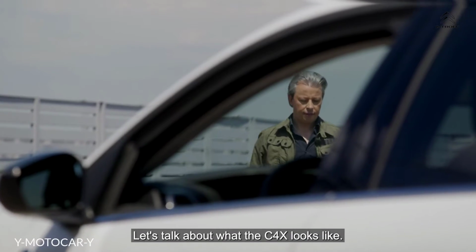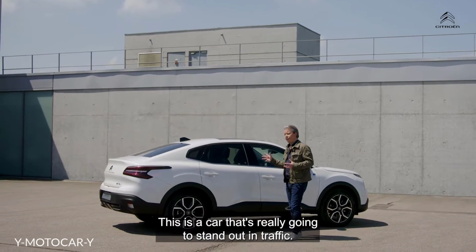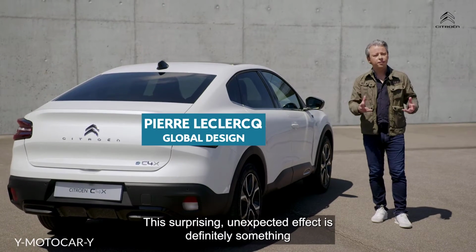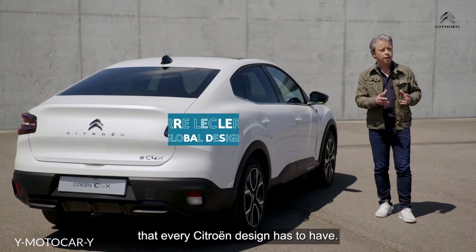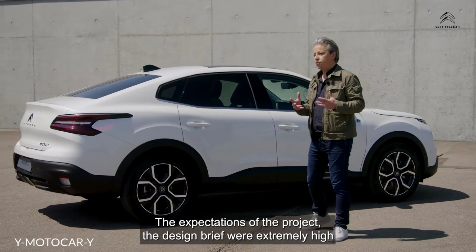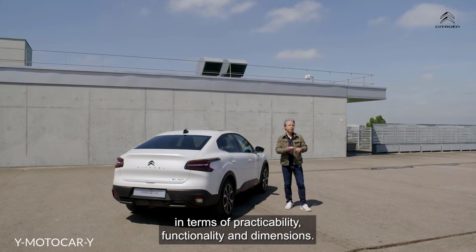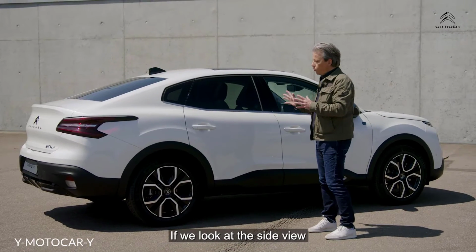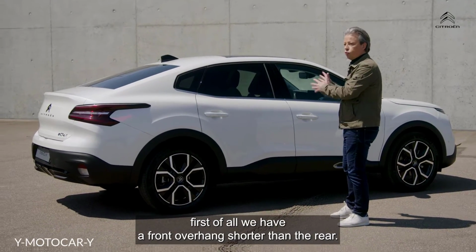Well, let's talk about what the C4X looks like. And this is a car that's really going to stand out in traffic. This surprising, unexpected effect is definitely something that every Citroën design has to have. The expectations of the project, the design brief, were extremely high in terms of practicability, functionality, and dimensions. So if we look at the side view, what we have here is, first of all, a front overhang that is shorter than the rear.